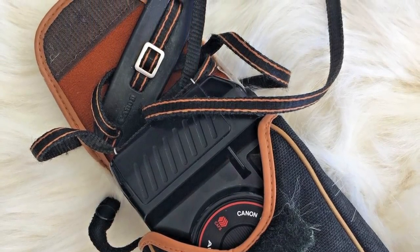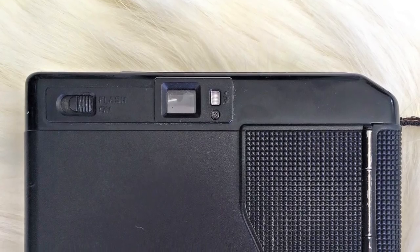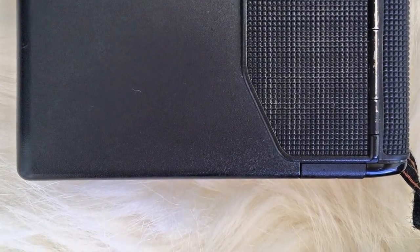I think the vintage cameras could actually even be something that I would consider as something that I'd want to specialise in as a reseller, or definitely a niche.